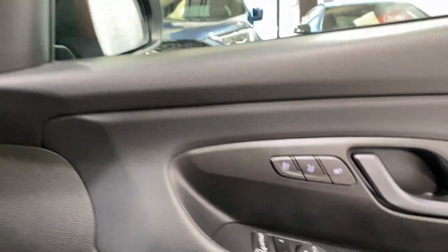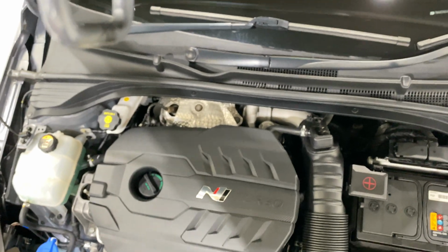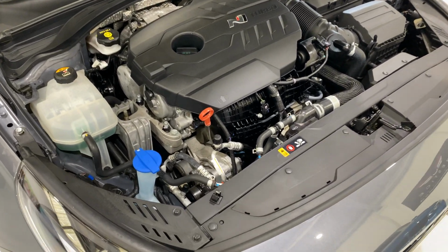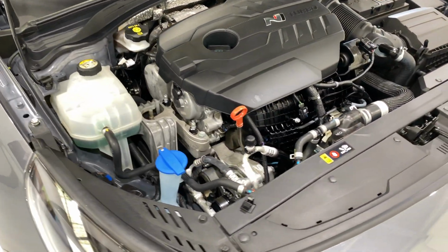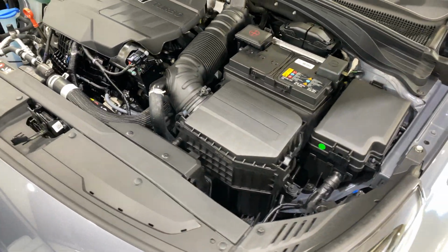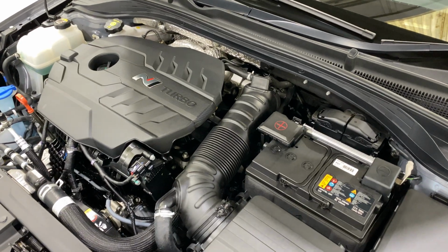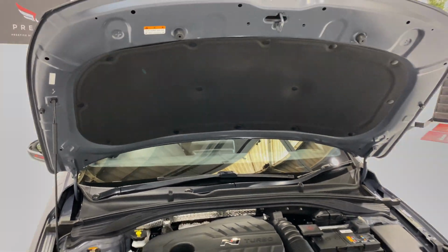Let's go and take a look under the bonnet. There's going to be quite a few things I'm sure I've missed on this car, but so there's the engine bay, all nice and clean. It's a bit brighter now, isn't it? Probably why it's so dark in the car. Hard for the camera to pick up more than one light source. So all nice and clean under there, all clean by hand.